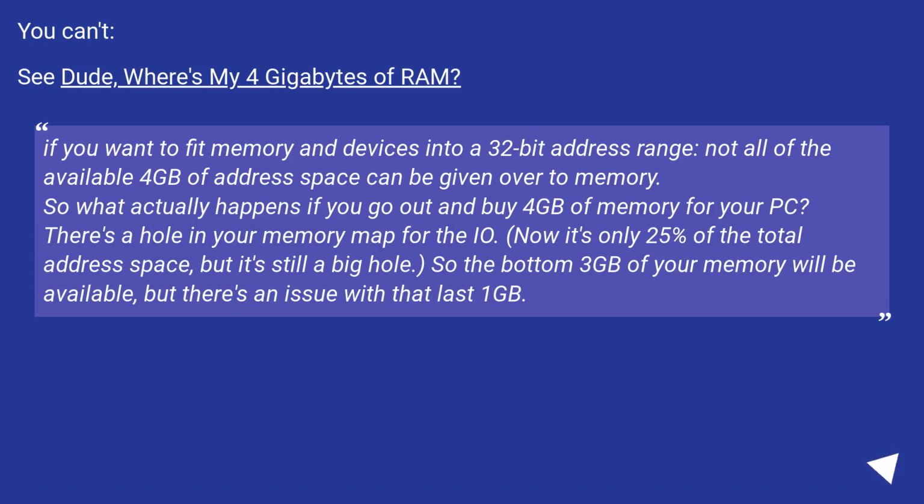You can't. See "Dude, where's my 4 GB of RAM?" If you want to fit memory and devices into a 32-bit address range, not all of the available 4 GB of address space can be given over to memory. So what actually happens if you go out and buy 4 GB of memory for your PC? There's a hole in your memory map for the I/O. Now it's only 25% of the total address space, but it's still a big hole, so the bottom 3 GB of your memory will be available, but there's an issue with that last 1 GB.